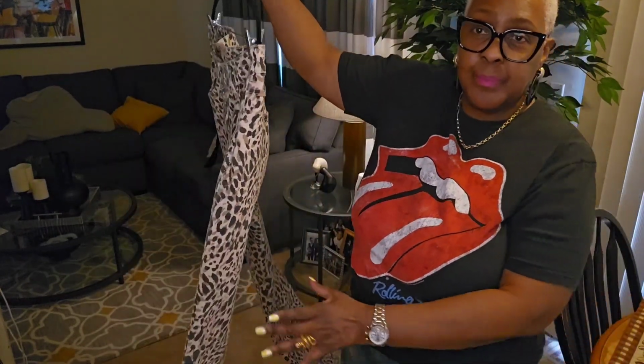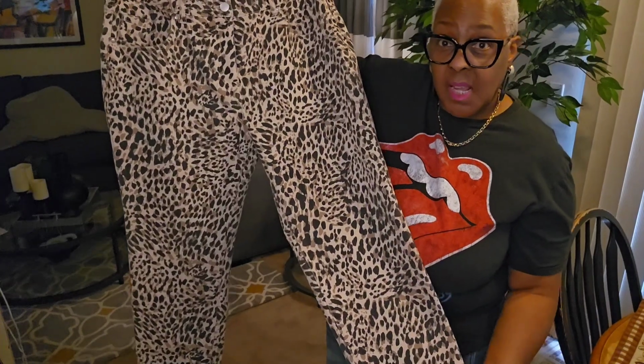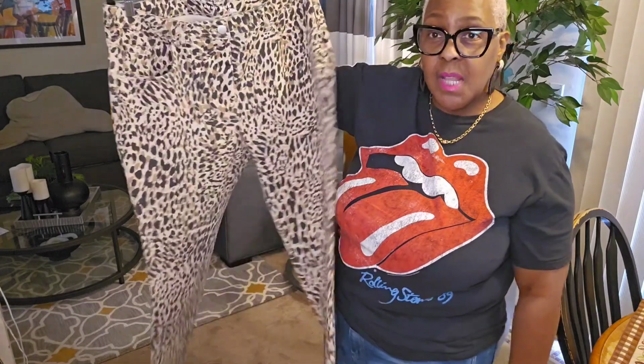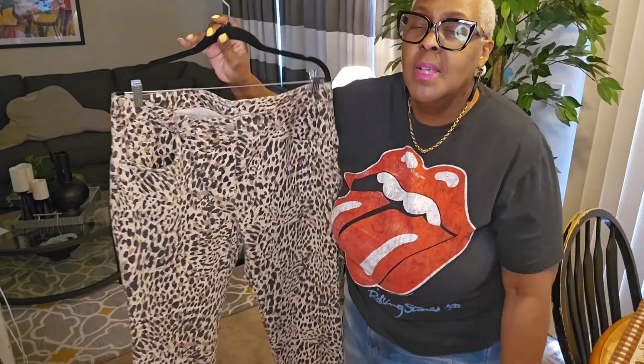But today I'm going to style up these pants for you. Now, this is one of the hottest fall trends going on. Even though it is a staple, it is a neutral in our wardrobe. I'm going to style these up for you. And to me, these never go out of style, honey, because I love leopard print all year round. So, if you like leopard print like I like leopard print, then stick around and watch me style up these pants for you.